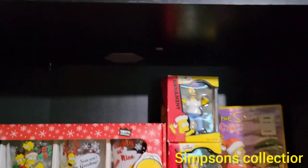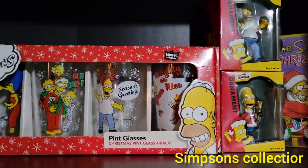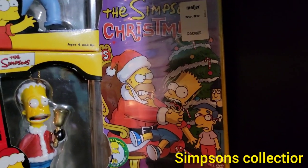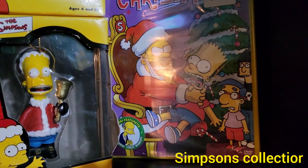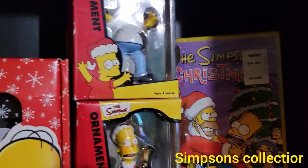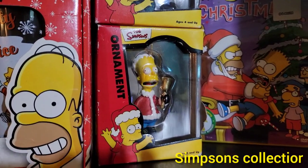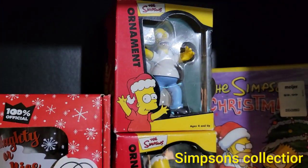Down below that, this is where all my Christmas stuff is usually located. Right now, most of it's on the Christmas tree. But here's The Simpsons Christmas. I don't know if it's something they took off of the show, but it's pretty cool. Still sealed. Got a couple of Christmas ornaments still sealed. Probably gonna leave them like that until I want to open them in the future.